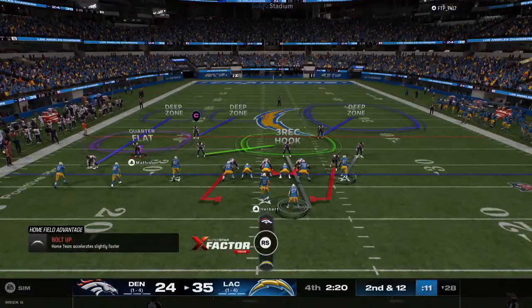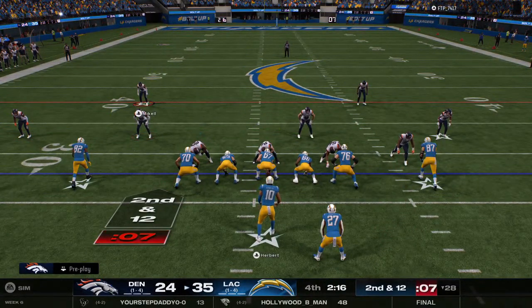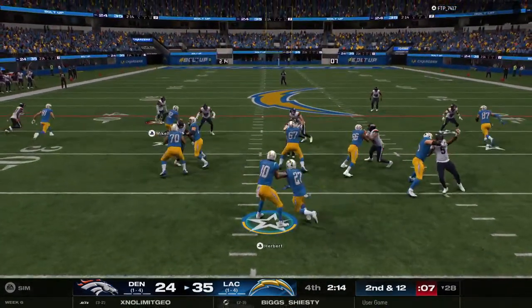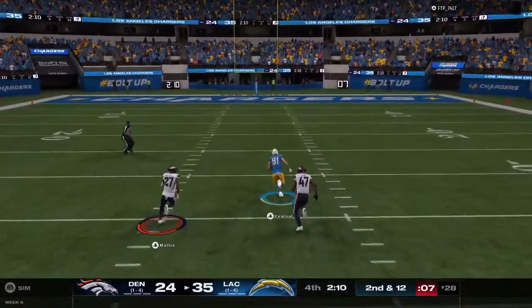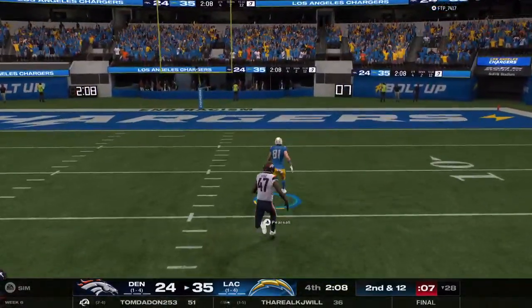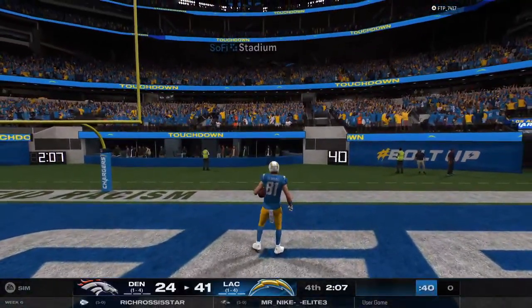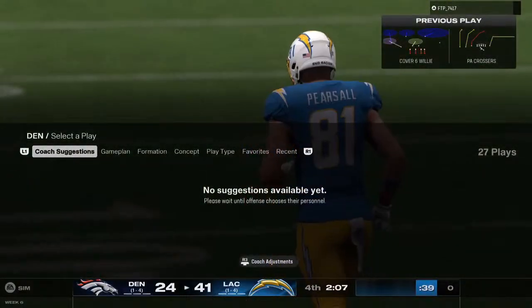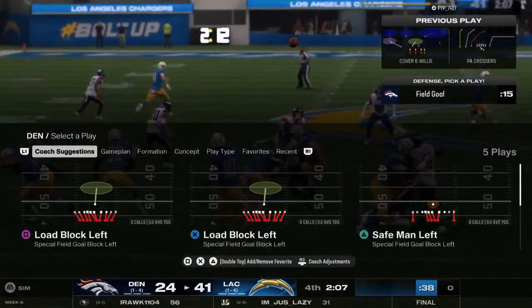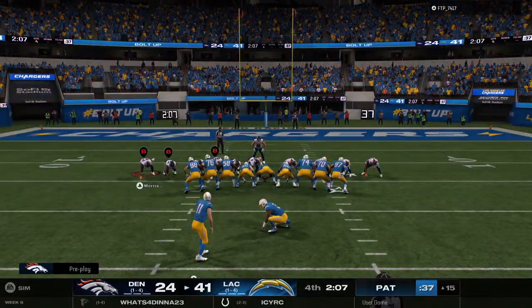Everyone's prepped. It's 2nd down now. A play fake. Now Herbert to throw. He fires one deep down the middle. Big gain downfield. Touchdown, Los Angeles. The Chargers have likely locked up the win right there. Ricky Pearsall with the touchdown, his 2nd scoring catch of the game.